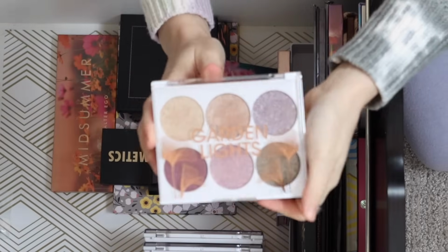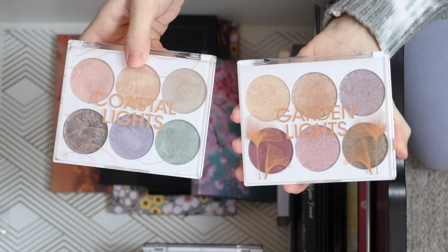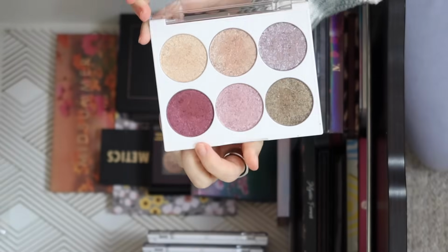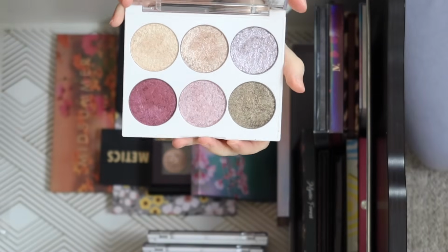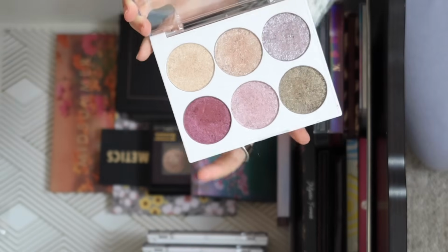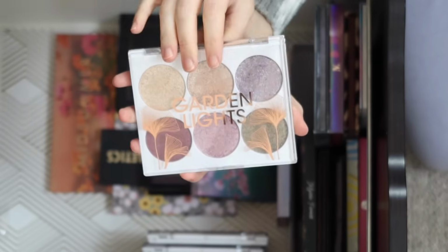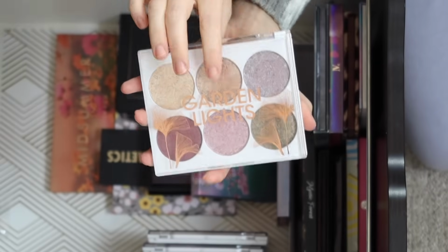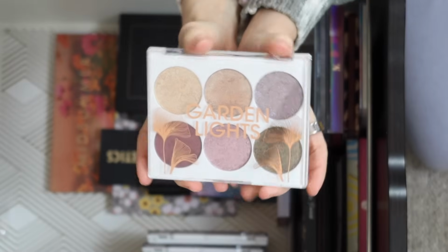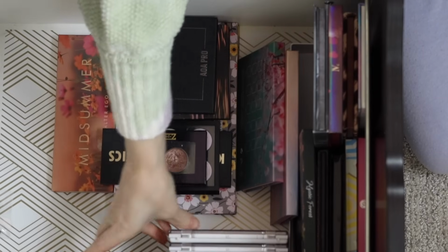I also want to pull in one of the new Flower Lights palettes, and of the two new ones that I recently bought, the Garden Lights one is definitely more holiday-ish to me. The Coastal Lights, I'll probably put in the spring. Some really pretty gold and bronzy shades, and then this deep wine color I think is so pretty for the holidays. I definitely like gold and silver, red and green obviously, but I also think a burgundy wine color like this is such a festive color. Also just really excited to get some more experience with this palette because I haven't used it much since I bought it, since I've been using the I Need a Nude palette so much for my video, but I'm looking forward to getting better acquainted with this palette. I think that's the only one I'm going to put in because I want to actually use it, so I don't want to get too crazy.